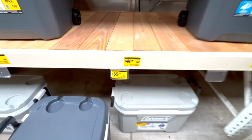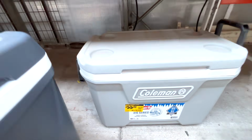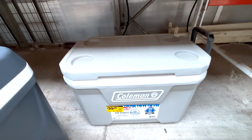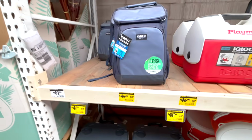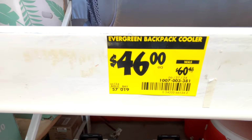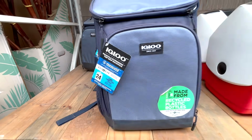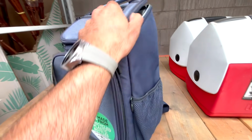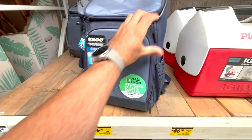And then they also had a Coleman. This one is a 52 quart cooler. So $55 for this. A little bit more expensive than what the Igloo is going for, and a little bit less capacity. And then here's a cooler that's popular with me. I use this for work every day. This is the Evergreen Backpack Cooler, coming in at $46. So this one's 24 can capacity by Igloo. But I use one of these every day for work. Comes in really handy, keeps my food, beverages nice and cold, has a lot of pockets, and easy to carry around.